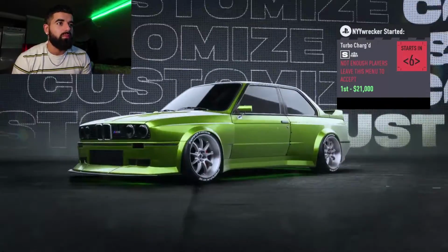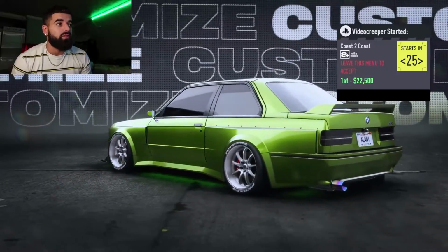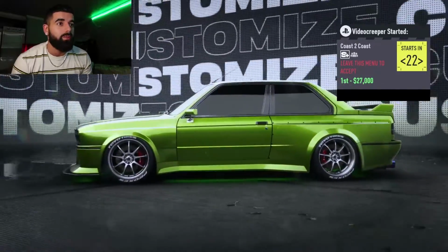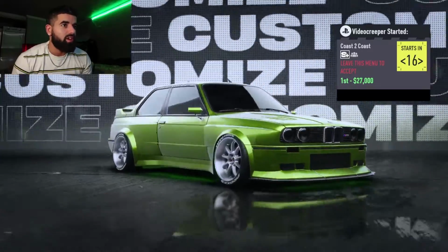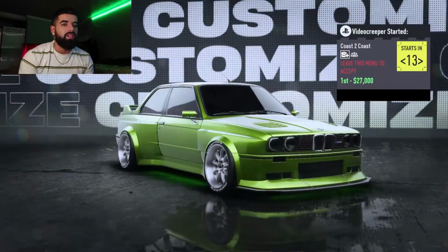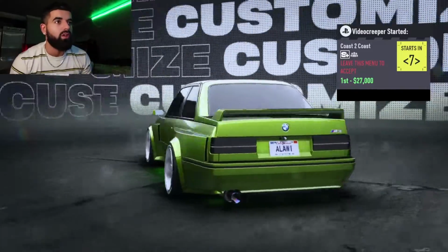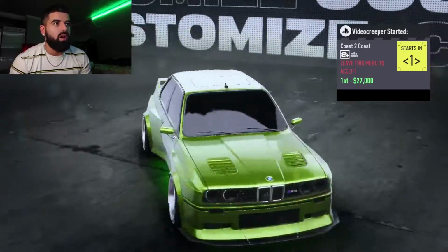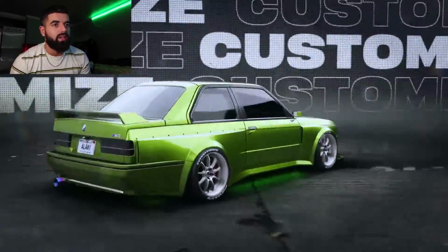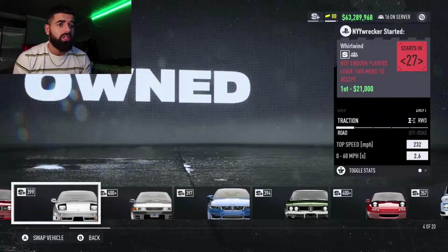This is going to be my E30 M3. As you guys can see, the rims on them are pretty nice, deep dish. Got a splitter on it as well. It is customized. I have a lime green finish on it. I don't have any fenders on the front, but on the back I did add some fenders just to give it a little bit of a wider look. Big exhaust, you know, it's cambered. Green neon as well. All my window tints are going to be black. License plate is Alawi, which is my nickname in Arabic. Go to the next one here.